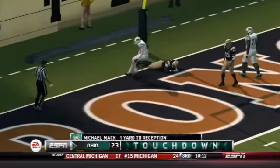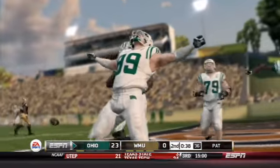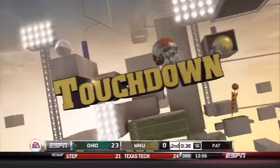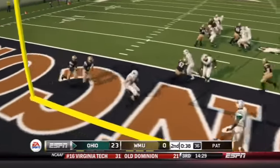Receiver, touchdown! He stepped up and threw a touchdown pass to his wideout. Yep, good job of protection, and the quarterback spotted his man.